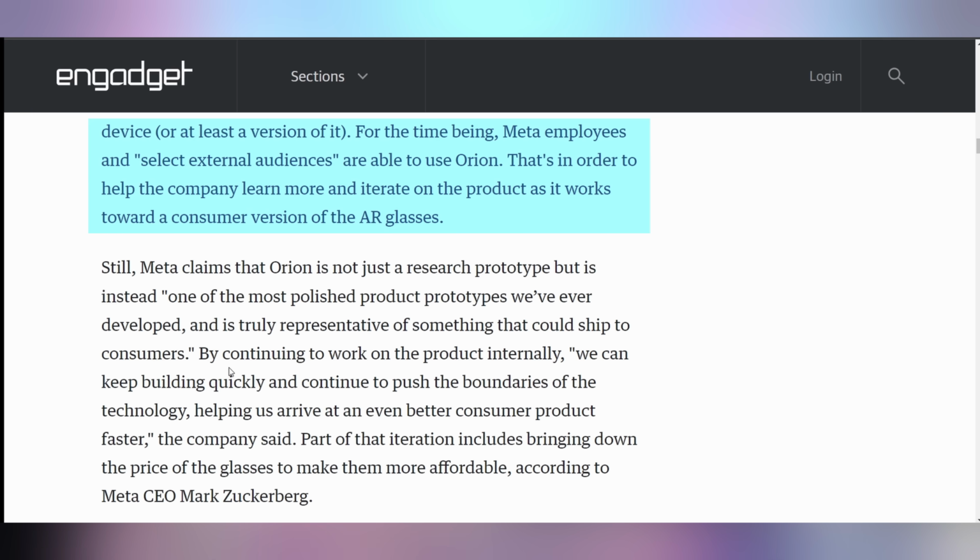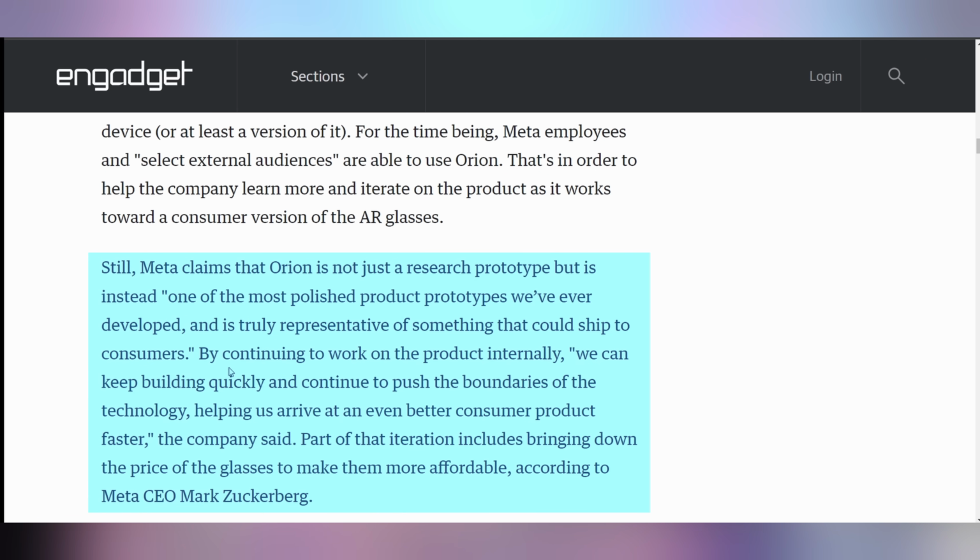I don't know. Meta says that they're gonna roll it out to a select external audience, and there's no release date, and it's kind of a polished product prototype. Nothing for consumers, but allegedly technology that they're gonna come out with, just like the Facebook phone was definitely gonna take over, or the Facebook Portal. That was a great idea too. That was Google Glass, ahead of its time. I trust Zuck. What are you doing?